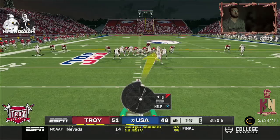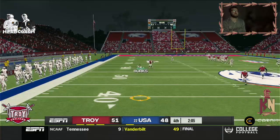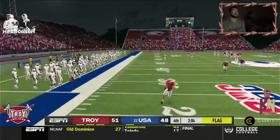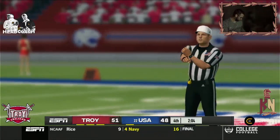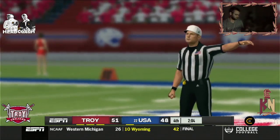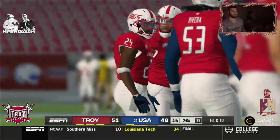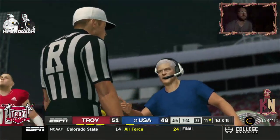Harris awaits the snap. He hits a low one there. This one might be coming back, folks. Let's check out the penalty. Personal foul, clipping, receiving team. Clipping is the call, and now they'll have to find a way to make up those yards right here.